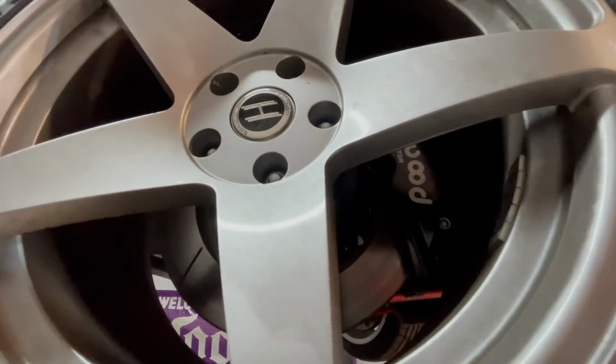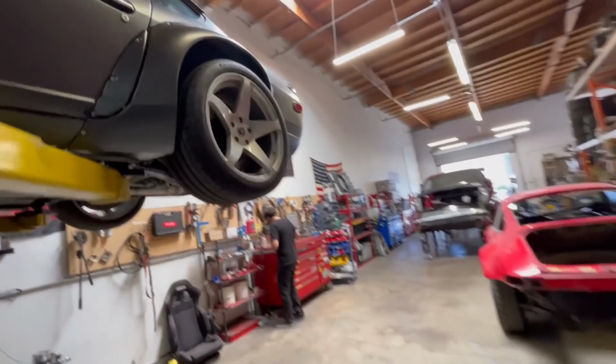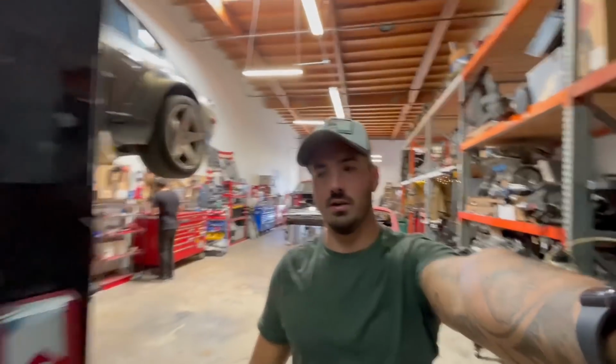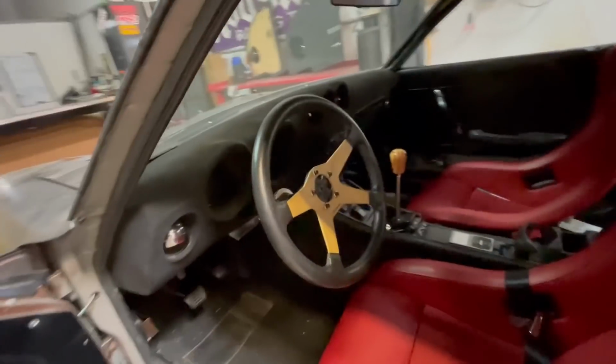The brakes are Challenger RT brakes, 6-piston Wilwood in the front, 4-piston in the back. Despite being smashed, this car still runs, so I'll pull it down. We'll give it a start for you guys. The interior, completely redone, flock dash, all that jazz.